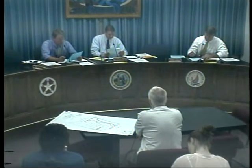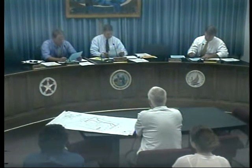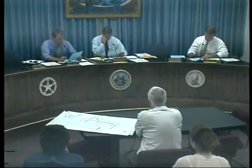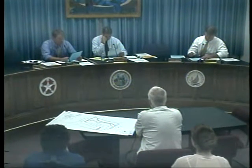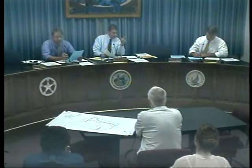Then I move to vote to accept as a gift and transfer to the care and custody of the Board of Selectmen land in Scituate, Massachusetts, shown as Tanbrook Protective Parcel on a plan of land entitled Plan of Land in the Town of Scituate, Massachusetts, 77 Elm Street, dated March 14th, 2011, with the caveat that town council reviews it. Second. Second by Mr. Harris. Further discussion? Laura, do you have anything?